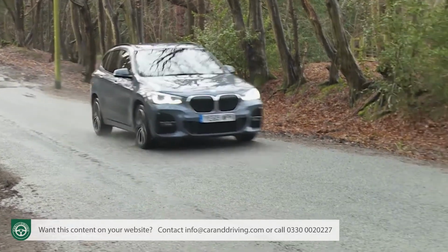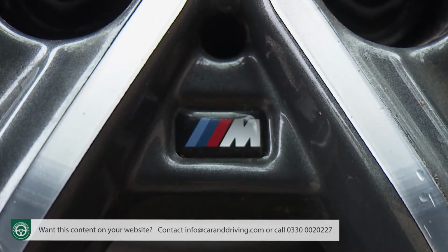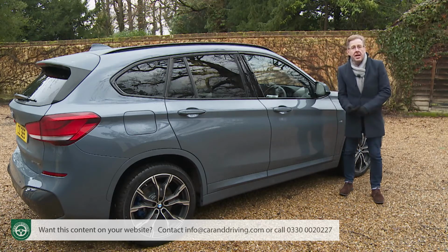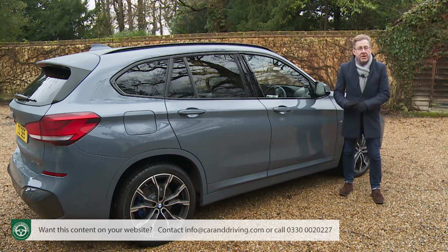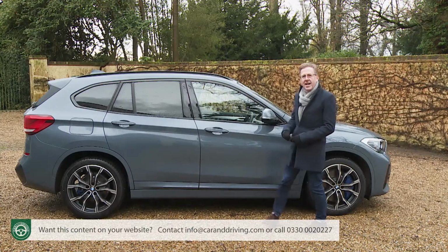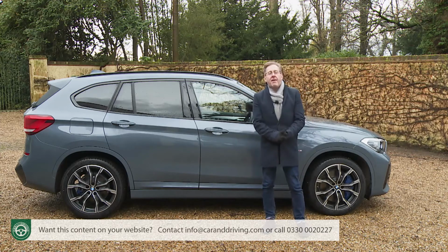A large proportion of X1 M Sport buyers further tick the box for the M Sport Plus pack, which includes unique 19-inch light alloy wheels, M Sport brakes, sun protection glass, M Sport steering, M Sport seatbelts and a Harman Kardon upgraded speaker system. Which brings us on to options, and as usual on a BMW there are plenty.